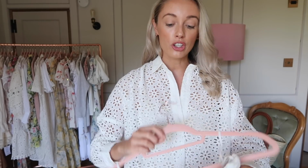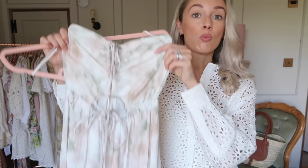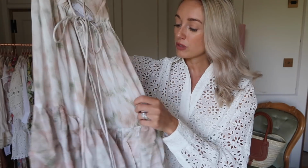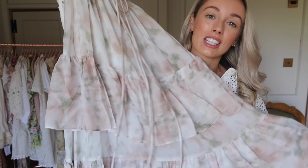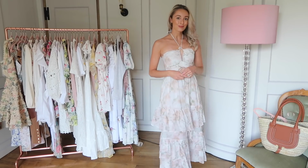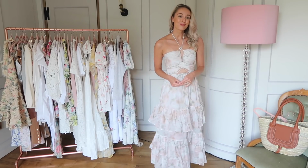So the campaign that I collaborated on with And Other Stories was for their seasonal style edit, and another of the pieces that I chose was this beautiful dress. I am just a little bit in love with the fabric here. It almost looks like a watercolor painting, the most beautiful, soft, washed out painting. You've got these frills going down the skirt.